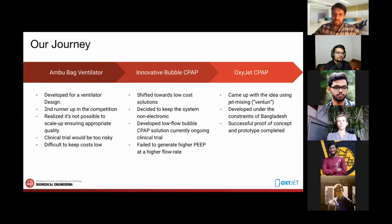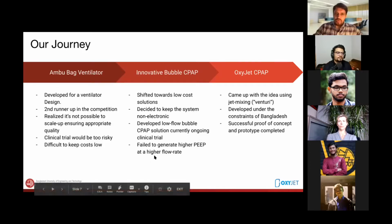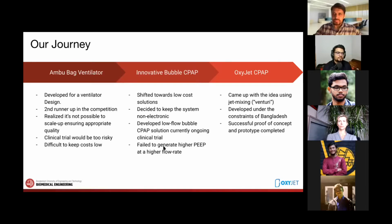It can give you some PEEP. Actually, one of our setups we developed is already going into clinical trial. That's a different study, but they have a low flow CPAP. So it's only effective in the initial stage, when the patient is not that bad.